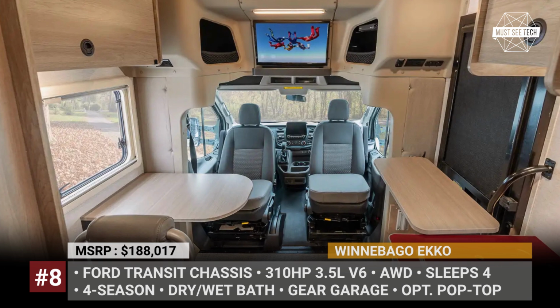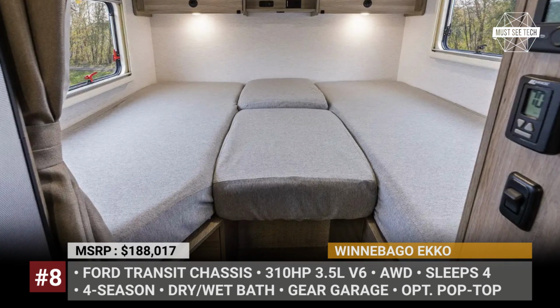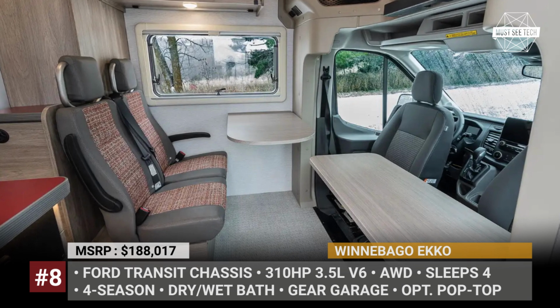As standard, the Echo sleeps 2 people, but there is an available pop-up top option for 2 more. We should also mention the model's unique bathroom that switches from the dry to wet bath modes using a pivoting wall.